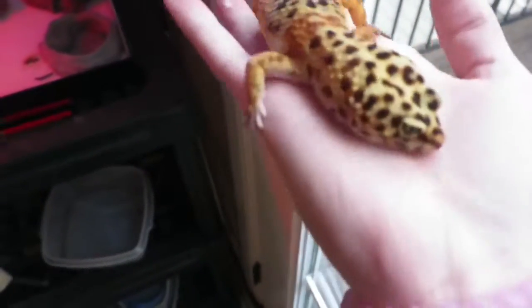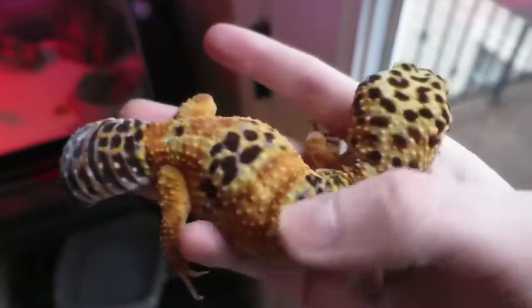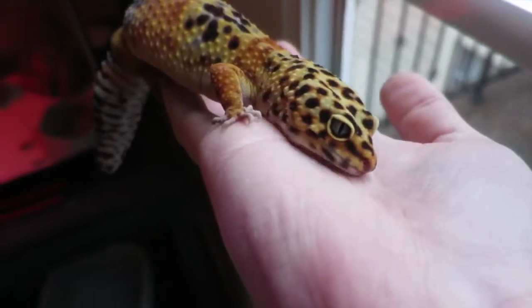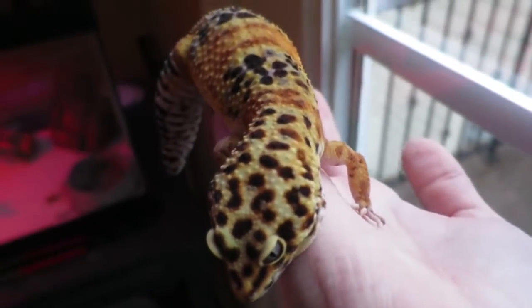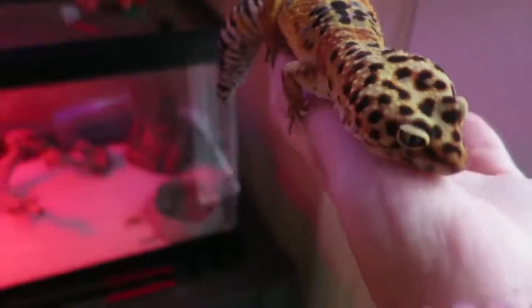If you want a really small lizard where you can still say you have a reptile, this is what you're going to want. If you want something that you can just watch grow up and hold occasionally, this is also what you're going to want, okay? Now Lola is really a nice lizard. Whenever I have kids over, I let them hold her because she's super friendly. Just look at her, she's just chilling. So this is the reptile you want.